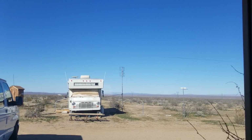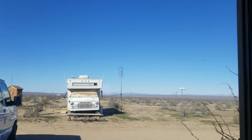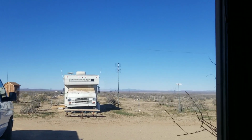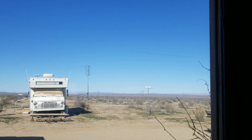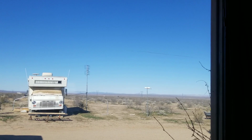I even turned on the electric oil-filled radiator in the bedroom and let that warm the cabin so I didn't have to use any propane. And I still had more electricity than I needed. So yeah, everything's been producing very, very well.